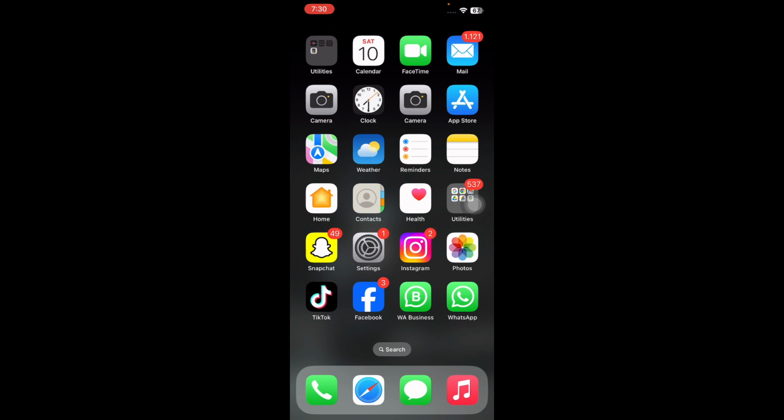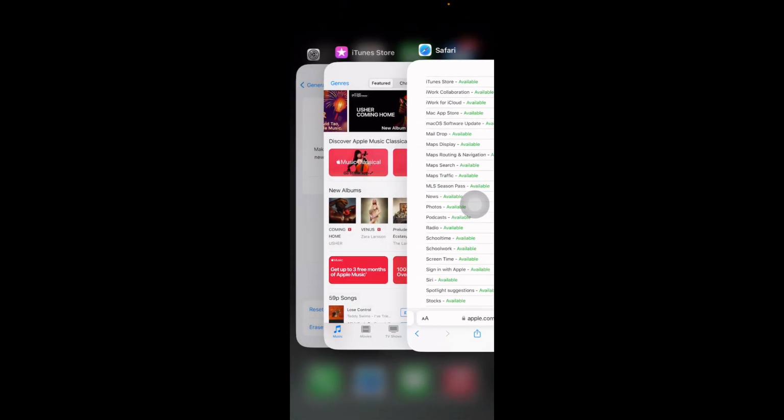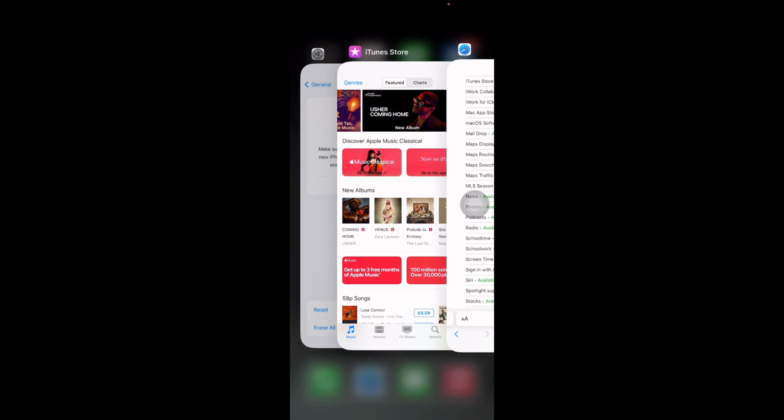Force quit and relaunch iTunes Store. A minor iOS 17 glitch may cause the iTunes Store to crash. The best way to resolve this is to force quit the iTunes Store and relaunch it. To force quit the iTunes Store, swipe up from the bottom of the screen and you will see the thumbnail previews of all the open apps. Swipe up the iTunes Store app card to close it. This will also purge its cache.